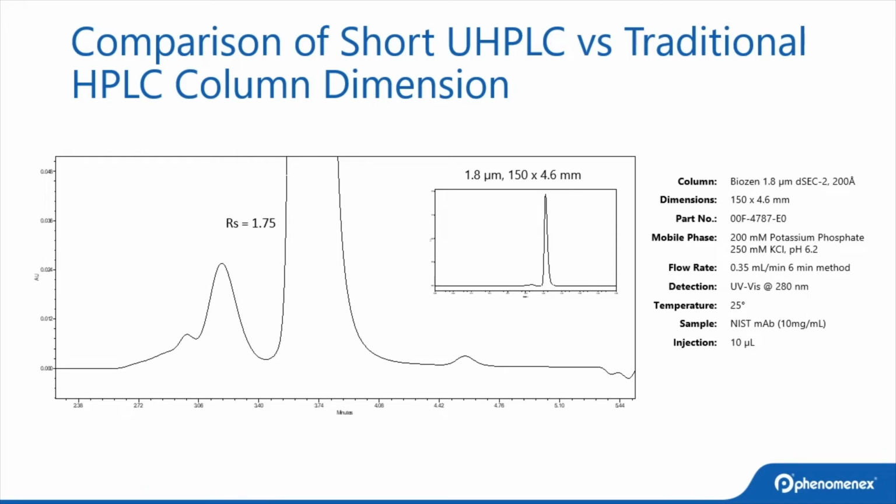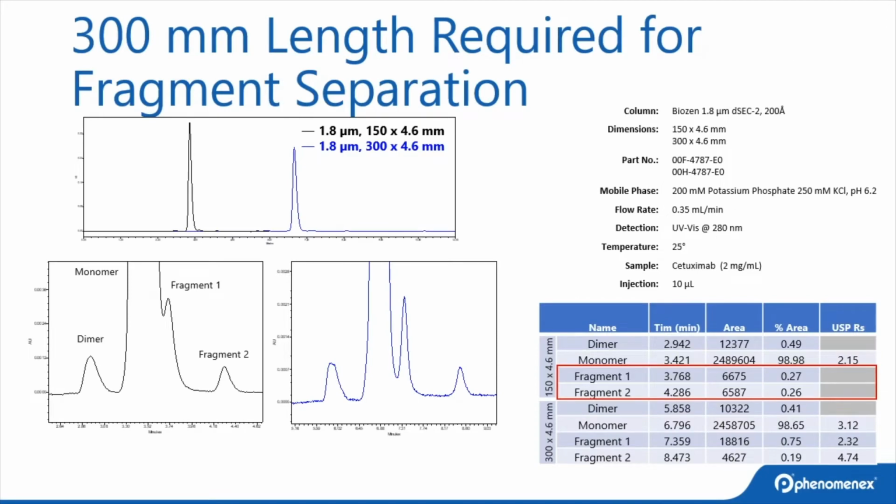And with a 6-minute method, the utility and throughput is quite nice. We'll see in a couple of slides how to improve that, but for now, this is a decent method. However, if you want a higher resolution separation and better fragment separation, you're going to need a longer column. Length is indeed the most important and impactful to a SEC separation. Effectively, the longer column will always win.